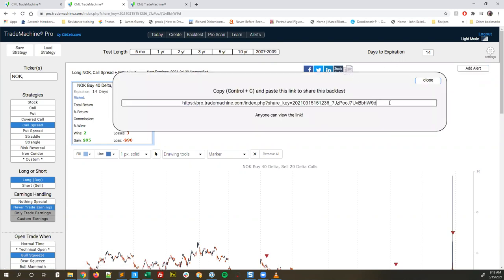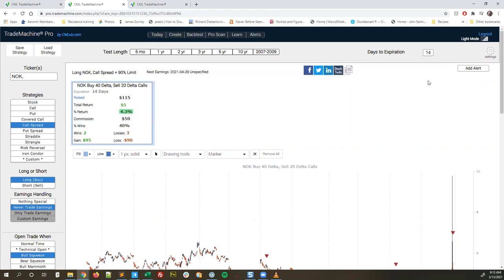Yeah. So this actually gets posted into the alert. And then you can put a little comment like, this alert was a buy the dip or whatever pre-earnings play you're doing, just so you remember what is being triggered right now. But the nice thing is you can set up tons and tons of alerts.